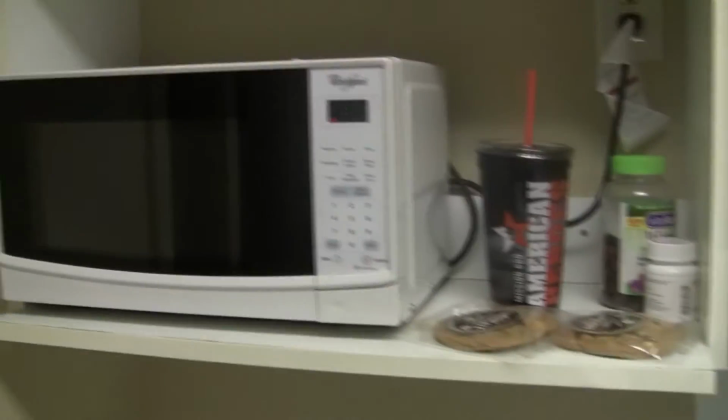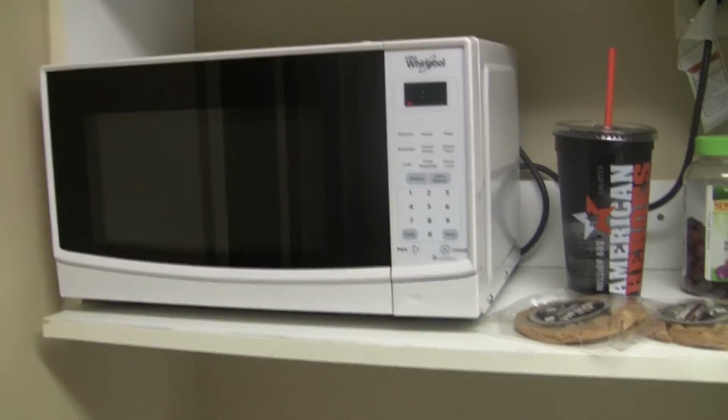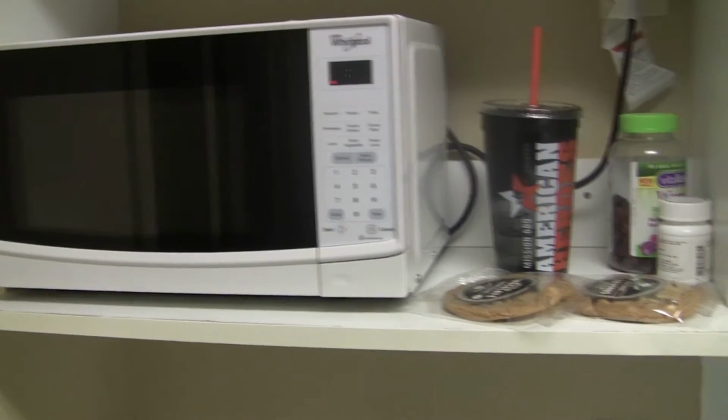Microwave, like I said, small, 700 watts, but it gets things piping hot. That's for sure. Mold. Oh yeah, cover the mold.